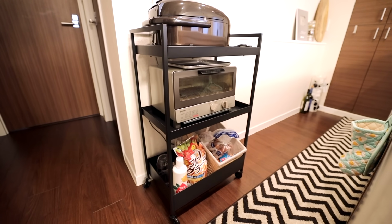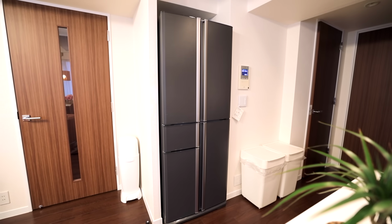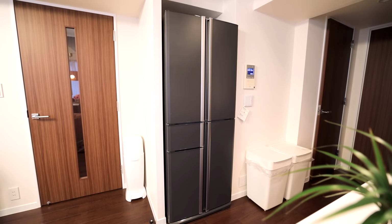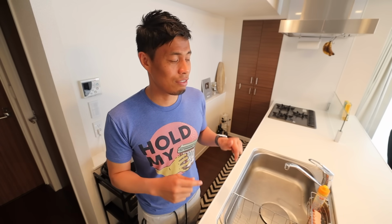And then just behind me right here, we actually have our refrigerator. It's just a better location, especially compared to the last apartment. In fact, you'd be pretty surprised how difficult it is to find an apartment with an open kitchen like this in Tokyo. And this is the bath area.